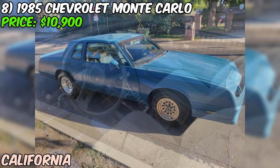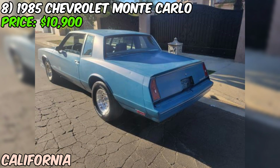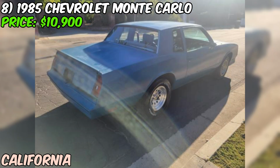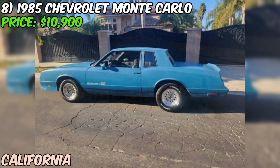And with a clean title in the seller's name and current registration, you can be sure that you're getting a legitimate ride. Plus, can we talk about that LA Dodger blue color? It's the perfect shade for a classic muscle car like this one, and it's sure to turn heads wherever you go. Now, I know the $10,900 price tag might seem a bit steep for a car that needs some work, but when you consider the rarity and performance of this genuine Supersport Monte Carlo, it's actually a pretty solid deal.